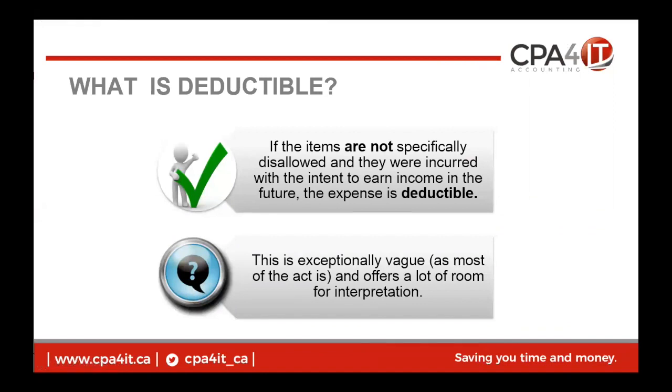What is deductible? Very few things are specifically denied by the Income Tax Act. There are a handful of things, of course, but it's not an exorbitant list, which means most other expenditures are open to some interpretation. If you incurred a cost with the intent that it will help you earn revenue for your corporation in the future, doesn't have to be immediately, but at some point, then that expense can be construed as an eligible deduction in your corporation. And that's really the only requirement that the CRA has for you to make a deduction.